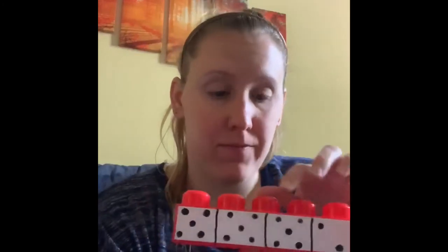Here's another way to write 17. 1, 2, 3, 4, 5, 6, 7, 8, 9, 10, 11, 12, 13, 14, 15, 16, 17. And here are our tally marks. 1, 2, 3, 4, 5, 6, 7, 8, 9, 10, 11, 12, 13, 14, 15, 16, 17.